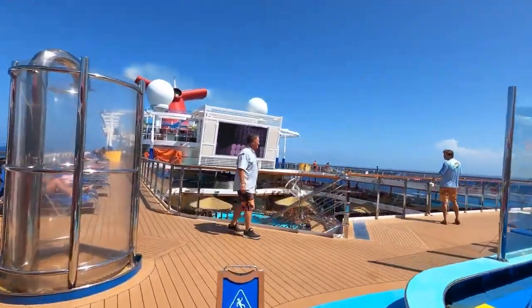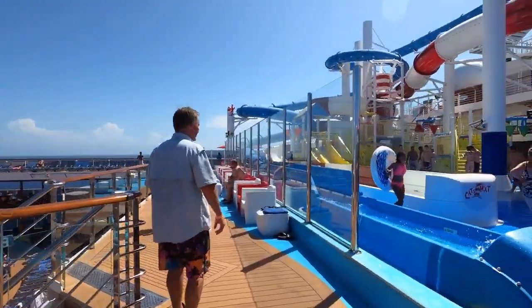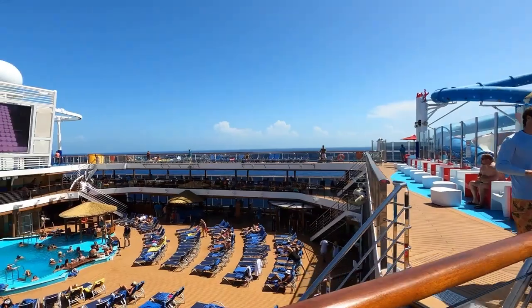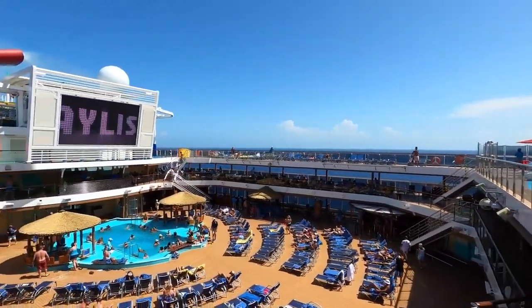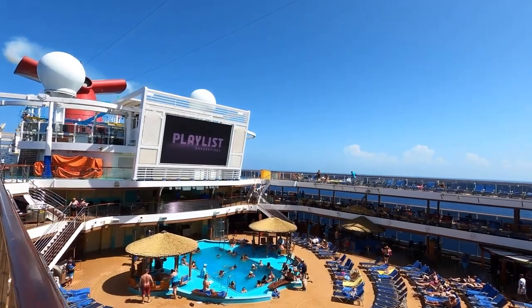I really do like this level because you can overlook the pool. You can also get a great view of the ocean without all the plexiglass. And there are walkways that go all the way to the back of the ship on both sides of this pool area.